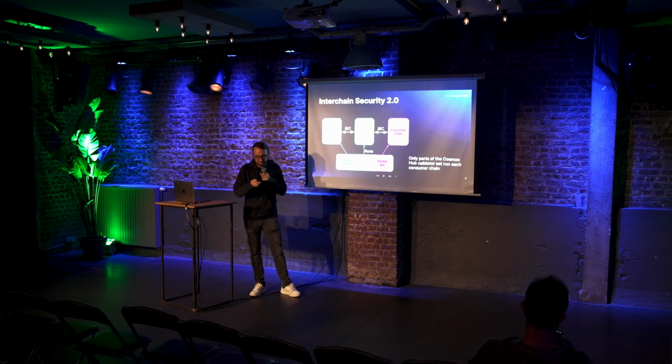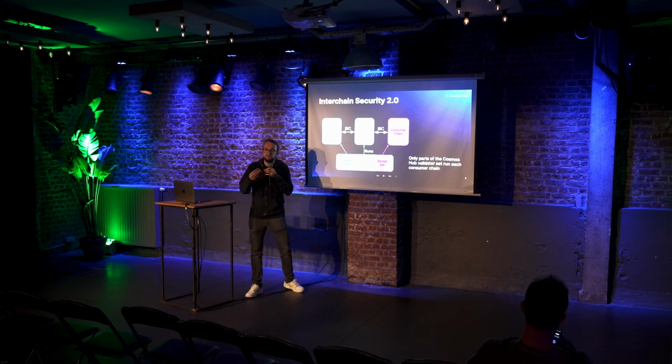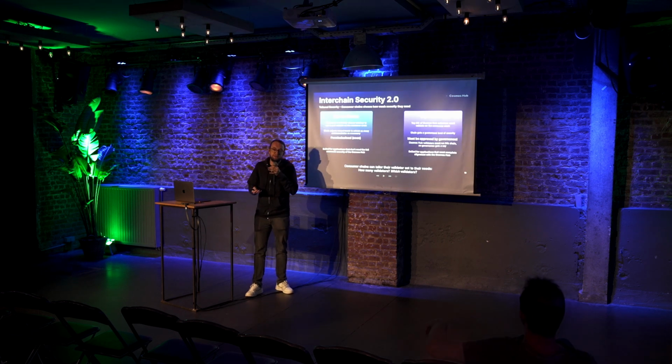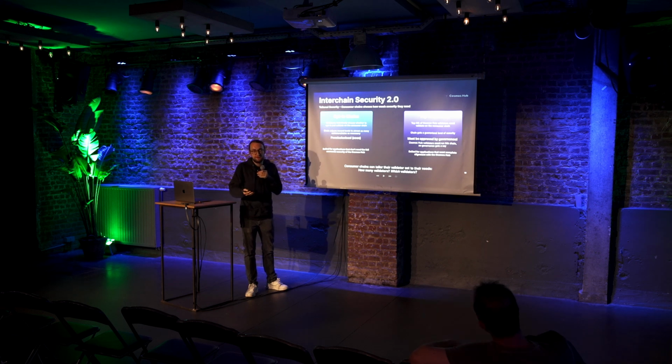So the core principle is just that only parts of the Cosmos Hub validator set run each of the consumer chains. And this makes it much more affordable because you don't have to incentivize the entire validator set to run your chain. You can incentivize only parts of it. So this is why we also say it gives you tailored security. It allows you to get exactly as much security as you need for your chain.